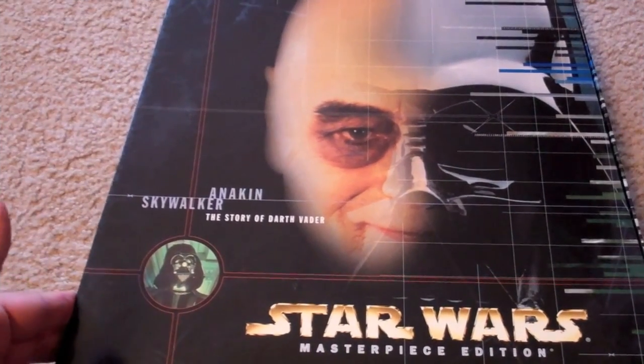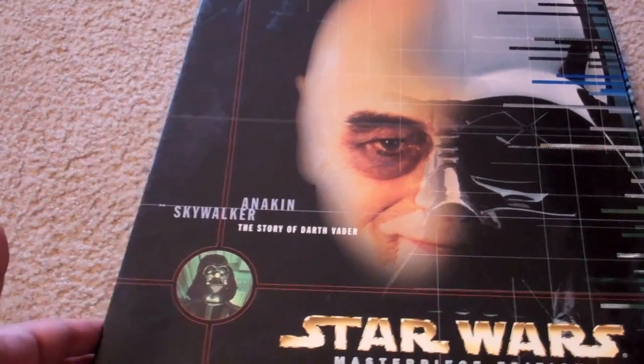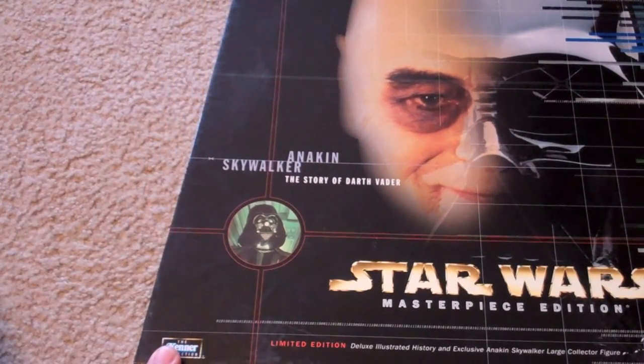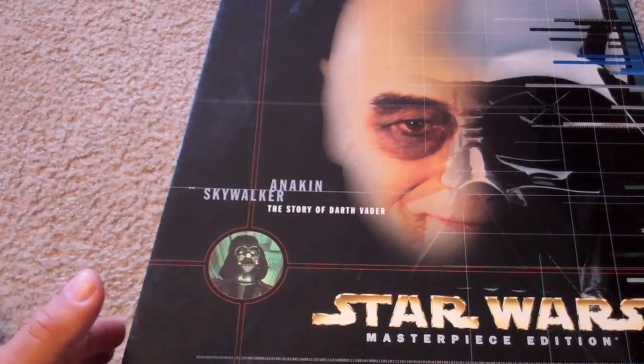Here is the first set. This was released in 1998. This is a Star Wars Masterpiece Anakin Skywalker, The Story of Darth Vader edition. This one was released by Kenner. At this time, Kenner was owned by Hasbro. The other two were under the Hasbro name, so I should be a little bit more specific.